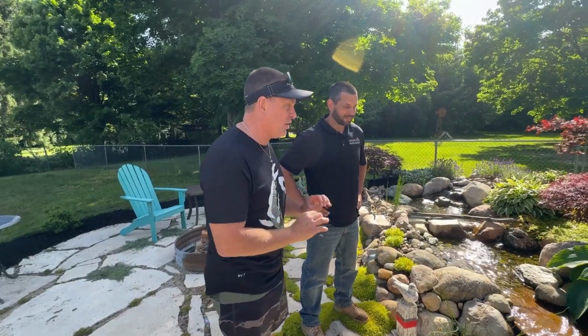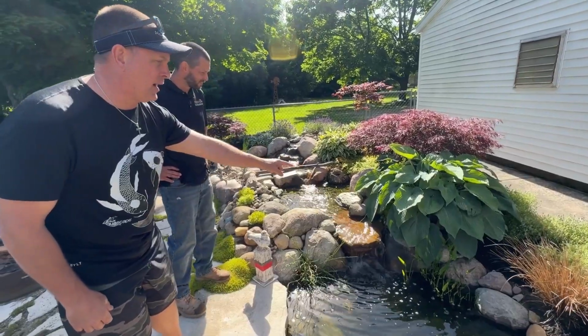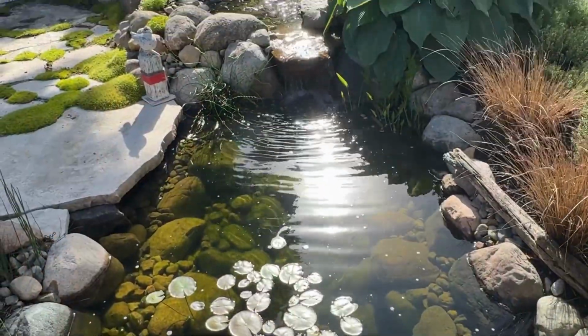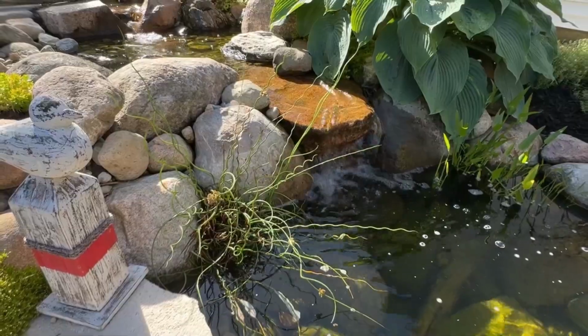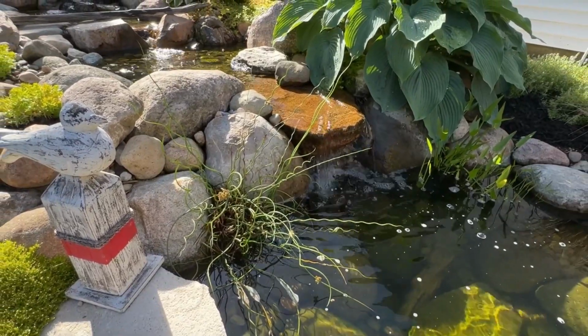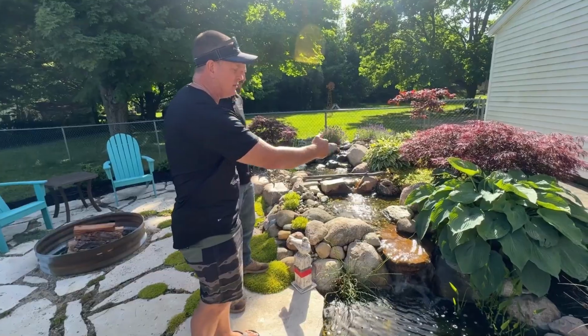This one looks pretty darn good, and what I love about it, look at this giant hosta right here. The goal when you build a pond is to make it look natural. Put a giant plant like that, a beautiful Japanese maple, some sedums and ground covers, cool stone. Fish can go underneath it. I see you got a fish cave in here. A lot of different colors and textures. You don't want to know where the water ends and the land begins.